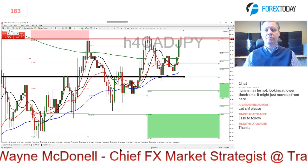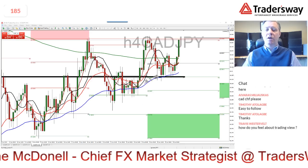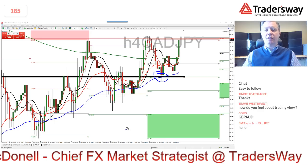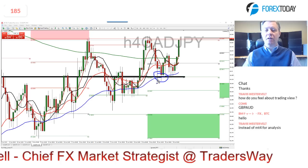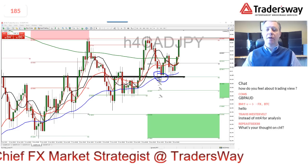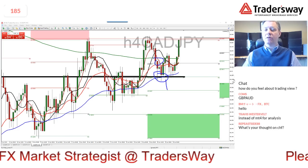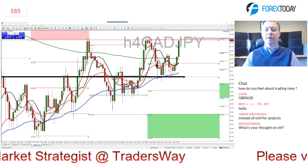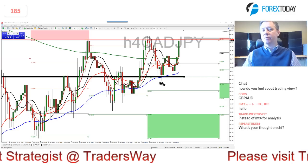And CAD yen. Oh, this is the one I messed up on. So I apologize for this. I bought it here and I moved my stop to break even. Too early, I guess. I don't know why. I made a mistake. Maybe I was long here and I moved it to break even. I messed that one up, so I apologize. I think I was long here, 82 and a half. I don't know why. I messed up. I moved my stop.